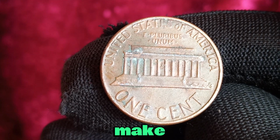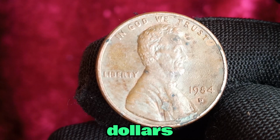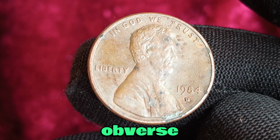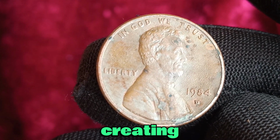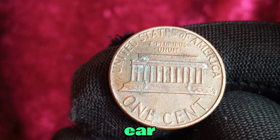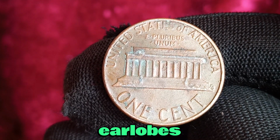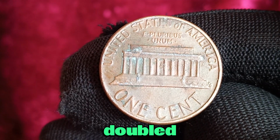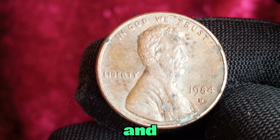So, what kind of errors make a 1984 D Lincoln penny worth hundreds, thousands, or even hundreds of thousands of dollars? One of the most sought-after errors in the 1984 series is the double die obverse. This occurs when the die that strikes the coin is misaligned or engraved twice, creating a doubled image. In the 1984 pennies, this doubling is most noticeable on Lincoln's ear. You'll see what collectors call a doubled ear. It looks like Lincoln has two earlobes. It's subtle, but once you see it, you'll never miss it again. Some of these doubled-ear 1984 D pennies have sold for over $1,000 in circulated condition, and much more in higher grades.